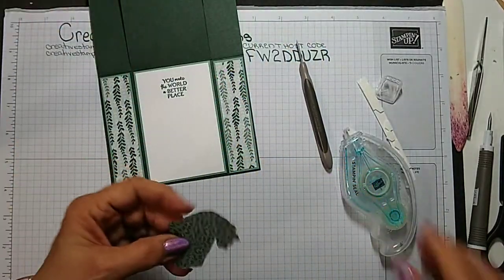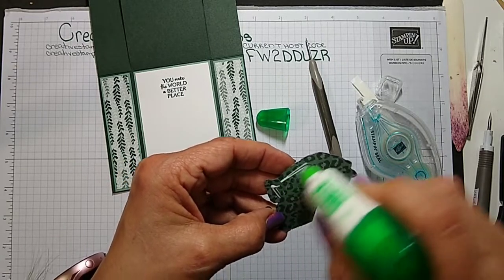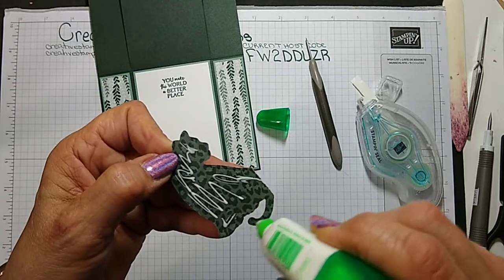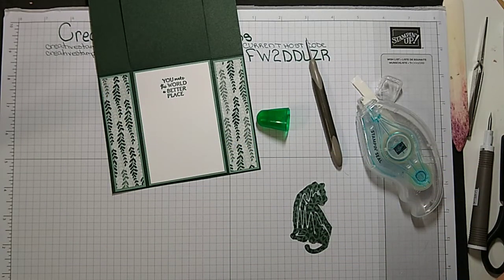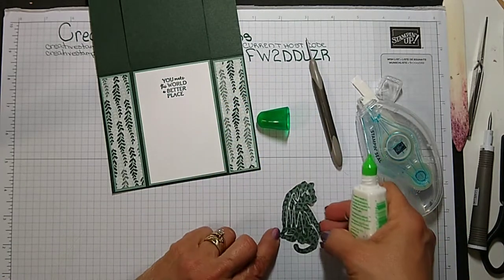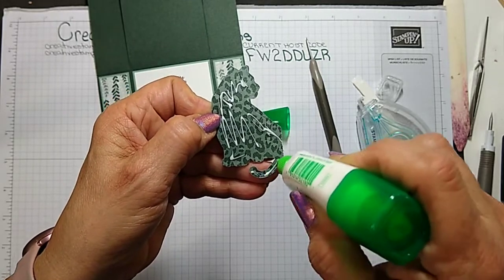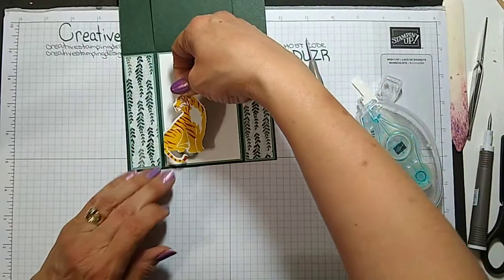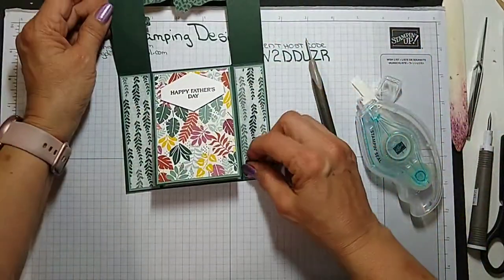Okay, and then I do have one more of the tigers that I'm going to put on the edge here. Get it on his tail a little bit. My glue's not coming out. It's all clogged up there. All right. See if we can get it to come. I don't want to squeeze it too much because I'm afraid I'm going to get a big glob then. All right, so I'm just going to adhere this right on the side here. We'll move them down just a little bit, just like that. And that's it. The paper's doing all the work for this card.